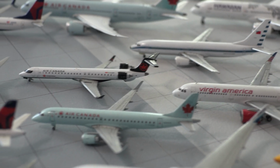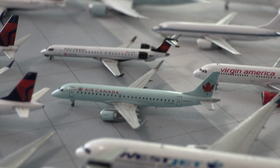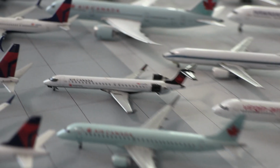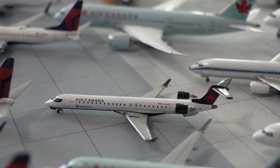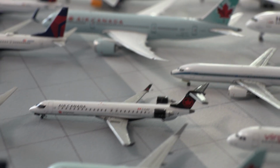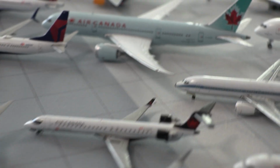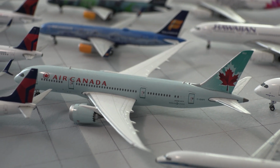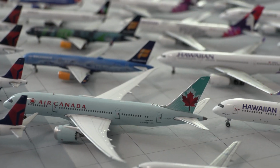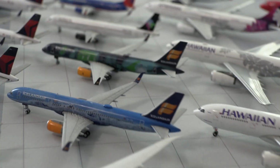Then moving on to another Canadian airline, which is the Air Canada E190 in the blue mint livery. Then the Air Canada CRJ900 in the new livery. I am looking to get an A220 in the new livery and the retro livery. Then we have the Air Canada 787-9 Dreamliner, or this is actually the 787-8 in the blue mint livery. This is my only 787 aircraft.